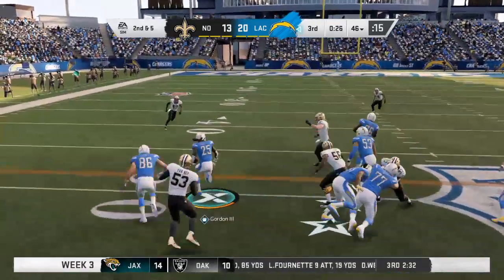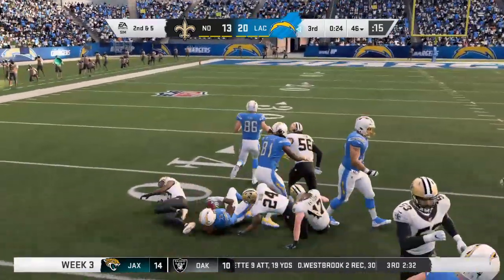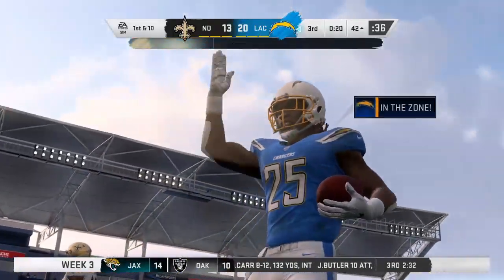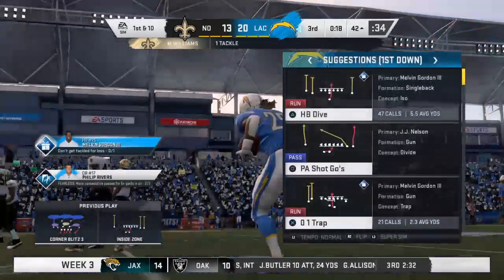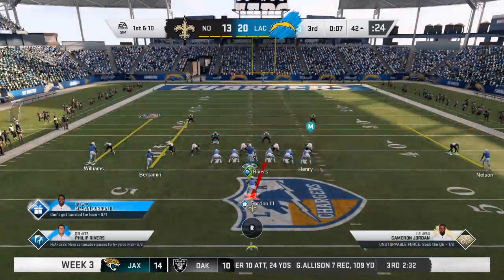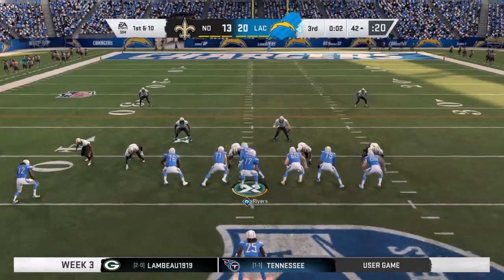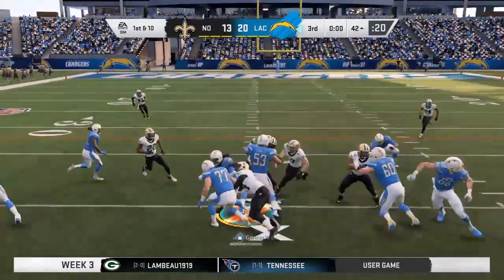On 2nd down now, it's Gordon, taking it across midfield and inside the 45. 11 yards there, 1st down. They're trying to show that they can run the ball, protect this lead, give it to the backs, put a little bit of keep away, don't you think? And that's probably a good philosophy at this point, going to make that defense stand up and stop them.